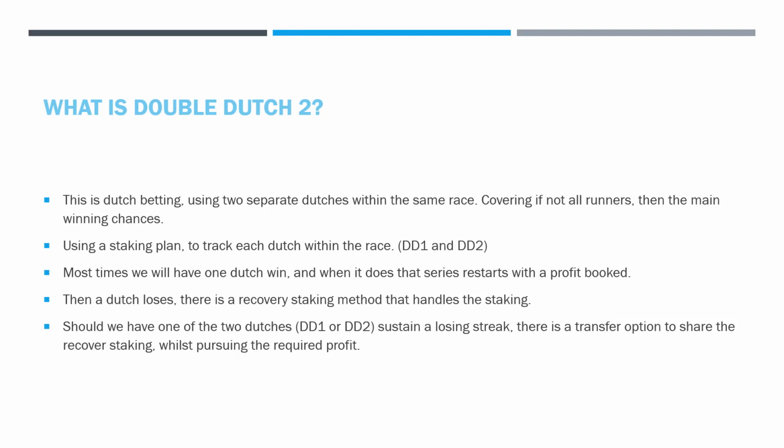Should we have one of the two Dutches sustain a losing streak, so say DD1 has 4 or 5 or a dollar value on the losing streak, then you can have a transfer option where you can share the recovery with the Dutch that has already been winning. So you're not extending your recovery staking, you're transferring some of it onto the winning Dutch.